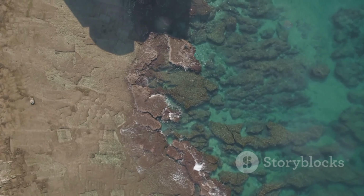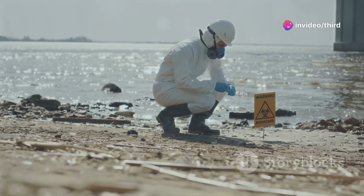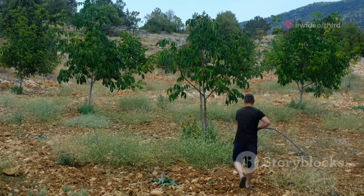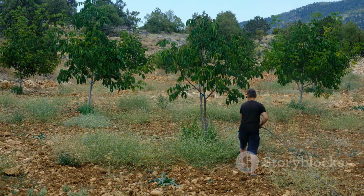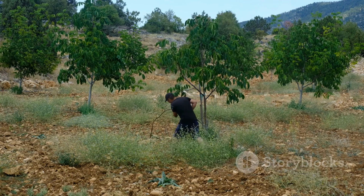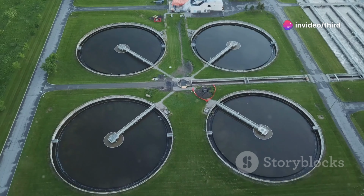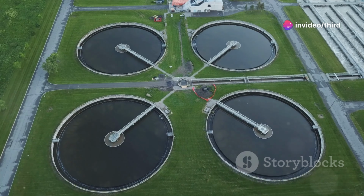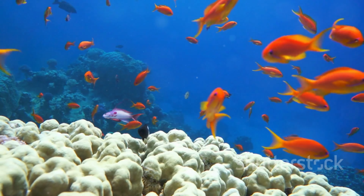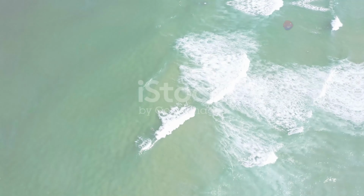Section 9. Reducing pollution, keeping our waters clean. Preventing pollution is crucial for reducing the occurrence and severity of red tides. Reducing nutrient runoff from farms, lawns, and urban areas can help limit the amount of excess nutrients entering our waterways. Upgrading wastewater treatment plants to remove more nutrients from sewage is another important step. By keeping our waters clean, we can create a healthier environment for marine life and reduce the risk of harmful algal blooms.